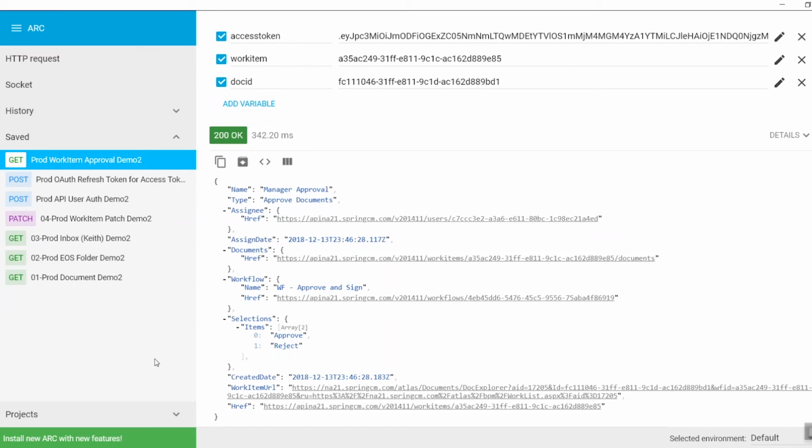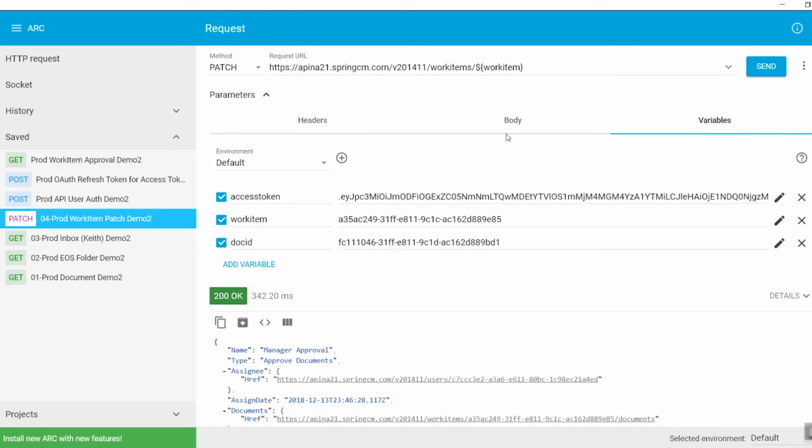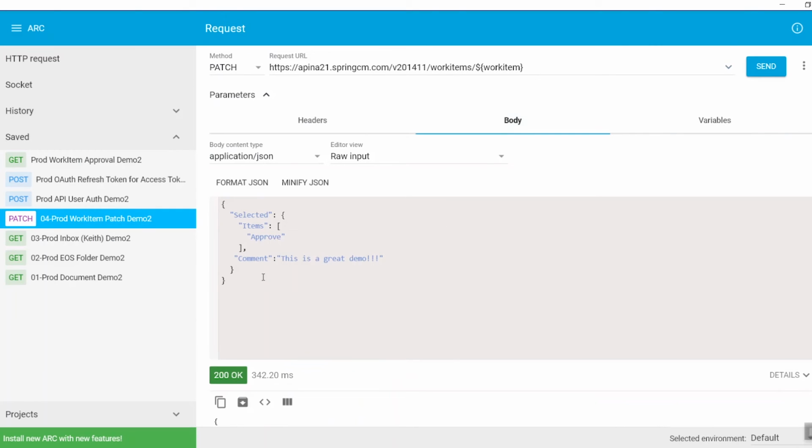And let's say we wanted to approve this with comment. I have a patch set up here. And our payload will look like this. So now we've chosen selected. The item was approve, right? And some approvals might have multiple options. In our case, it's simple approval. And then our comment, this is a great demo. We're going to post that back to the work item endpoint. Click send. Okay, so we got back a 200.